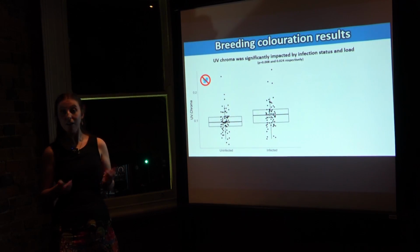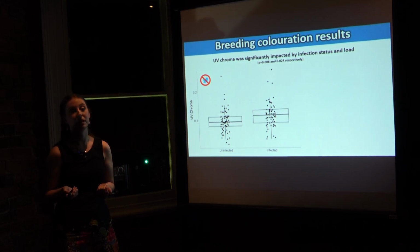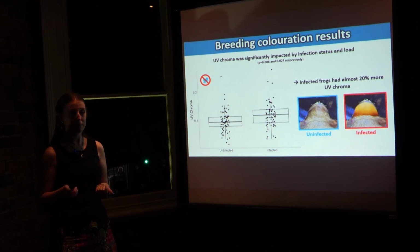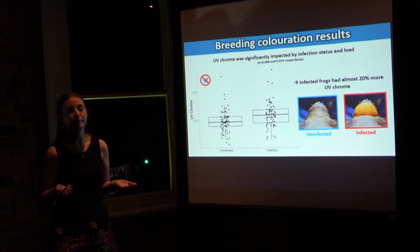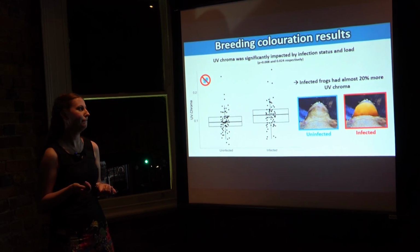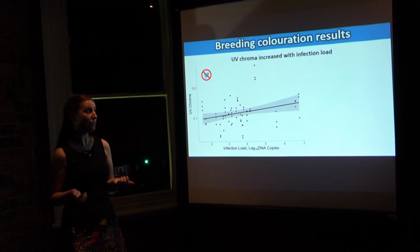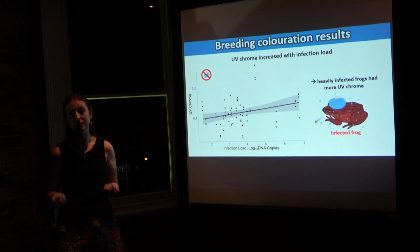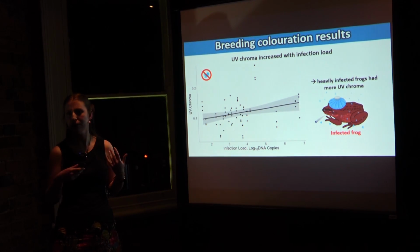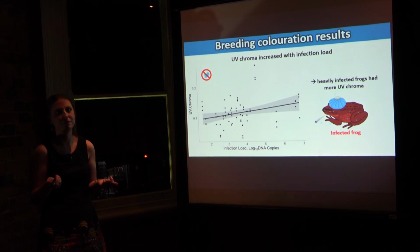We also found that coloration was impacted by chytrid fungus. UV chroma was significantly impacted by infection status and load. Infected frogs had almost 20% more UV chroma, which pretty much means infected animals were more colourful, which is the opposite of what you'd expect. We also found that UV chroma increased with infection load. Heavily infected animals had more UV chroma. So the more infected you were, the more colourful you were, which is, again, counterintuitive to what you'd expect.